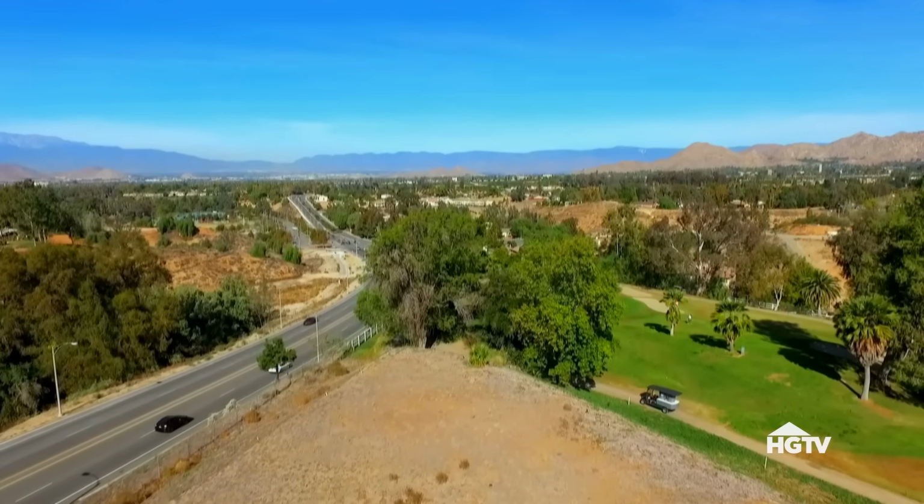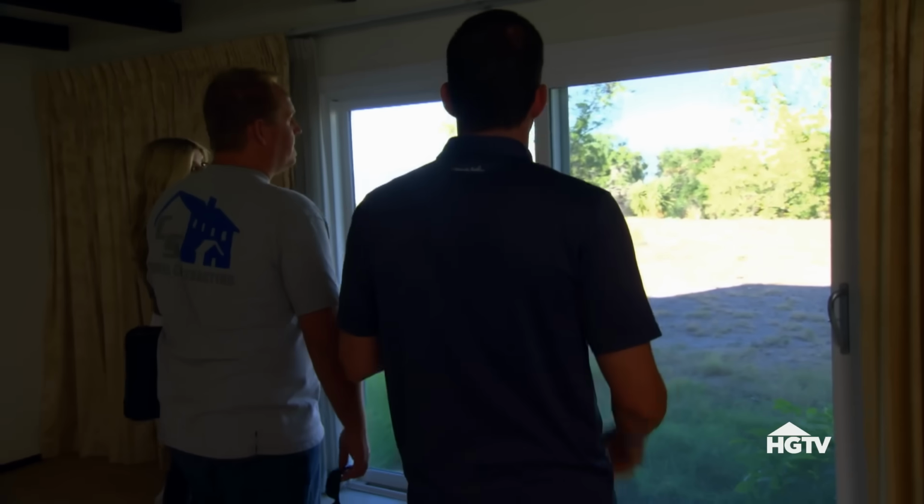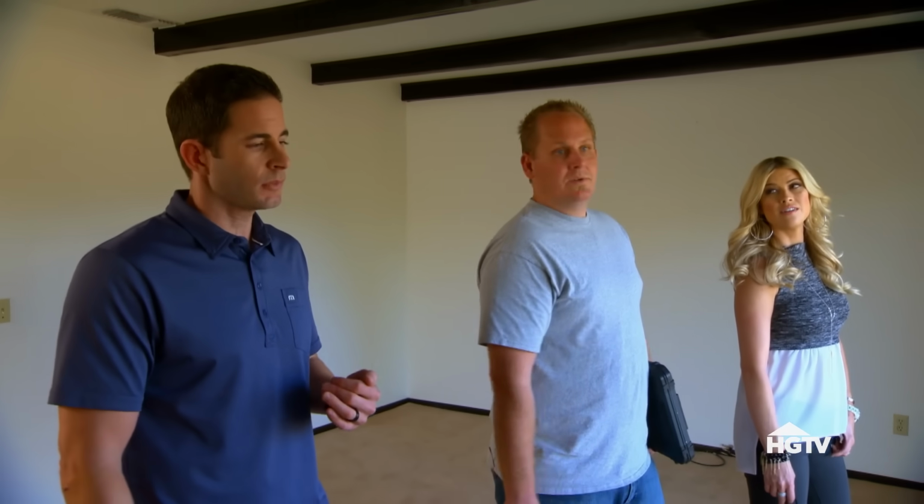So actually, Jeff, the idea for this house is to deck out the backyard. We're talking about maybe putting a pool, spa, patio, fire pit. Because we're planning on spending a lot of money on the outside, we're trying to keep the inside to a minimum. All right, so let me know what you guys want to do in here.